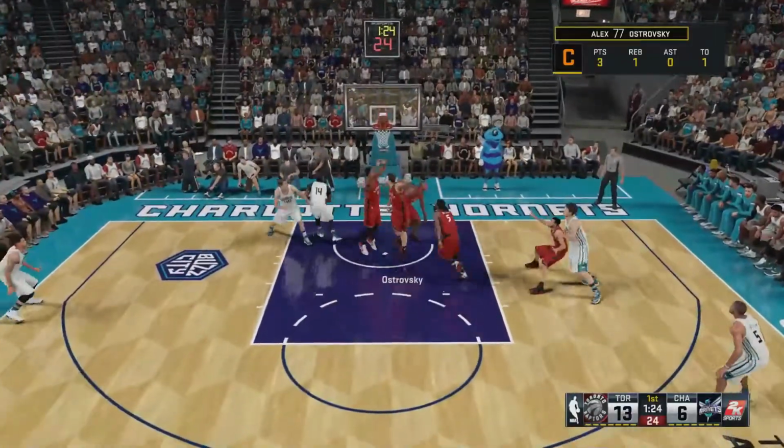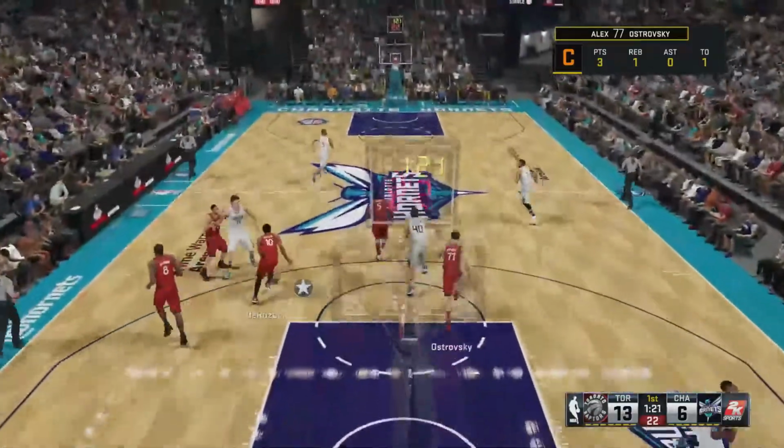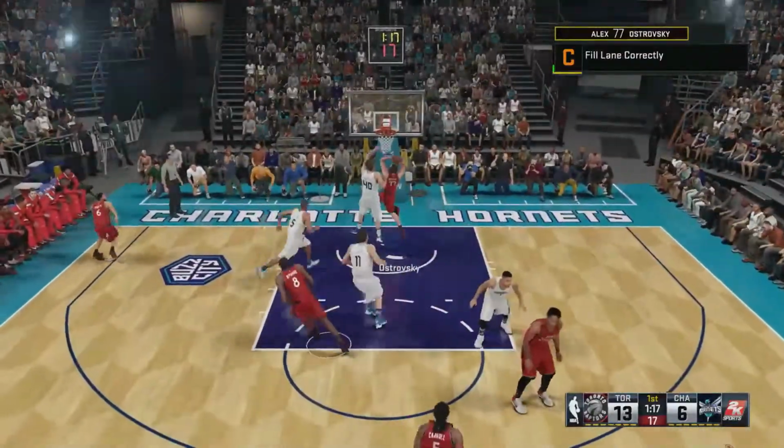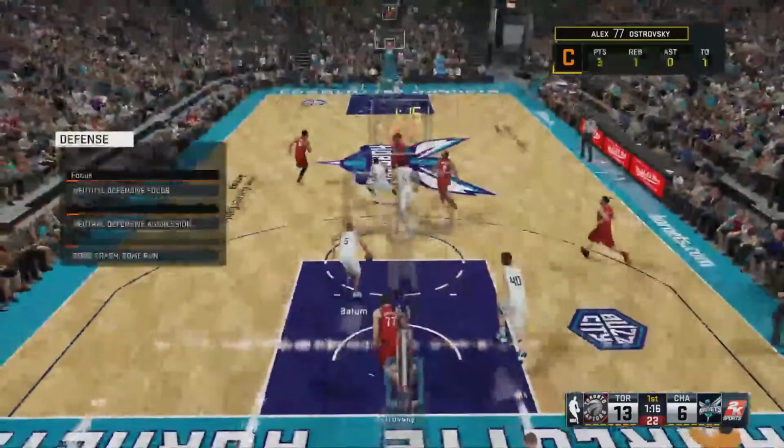And it's Kid Gilchrist penetrating. The shot will not go. Hey, I like creativity and a circus finish as much as anybody. But you better be sure you got a chance to make it.